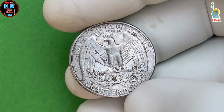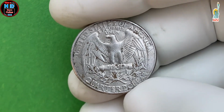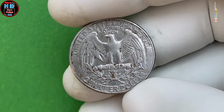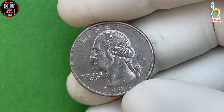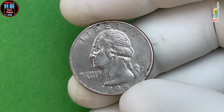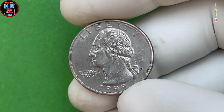On the reverse side, you'll see the same classic eagle design, which had been in place since the mid-20th century. This reverse was originally created by John R. Sinnock and depicts a majestic bald eagle flying with an olive branch in one talon and a bundle of arrows in the other. The eagle is a symbol of American strength and peace, and it's hard not to feel a sense of national pride when looking at this powerful image.